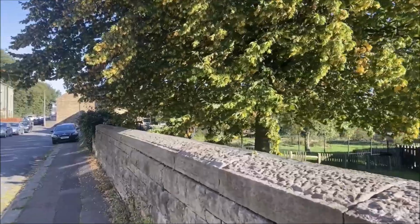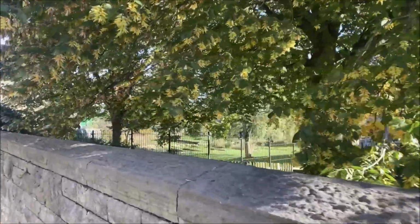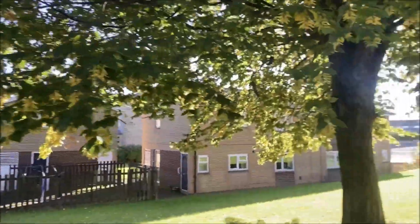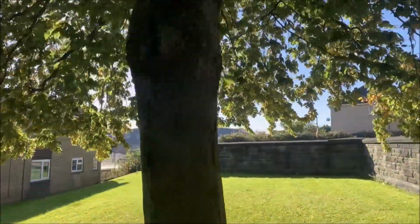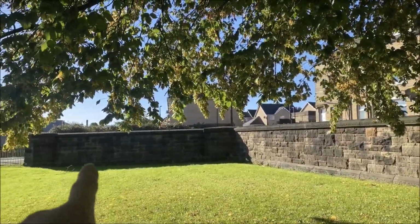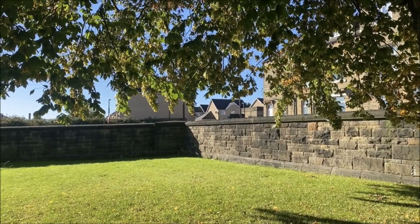It is filled in and the land has been reutilised, but we can see the other side of the bridge, which is here. This tree is growing in it. This is the track bed here, and it would have been probably from about there to somewhere here, 2 lines coming through.